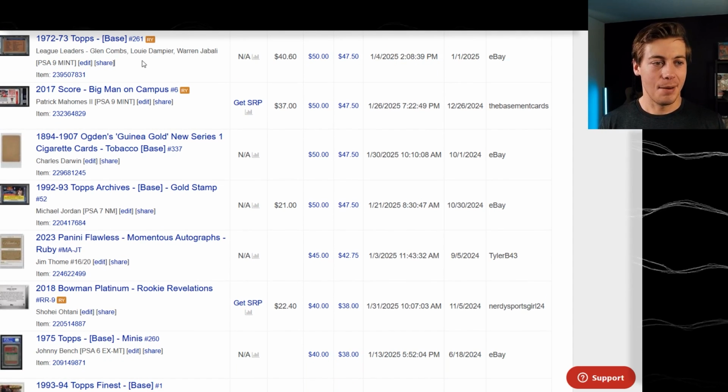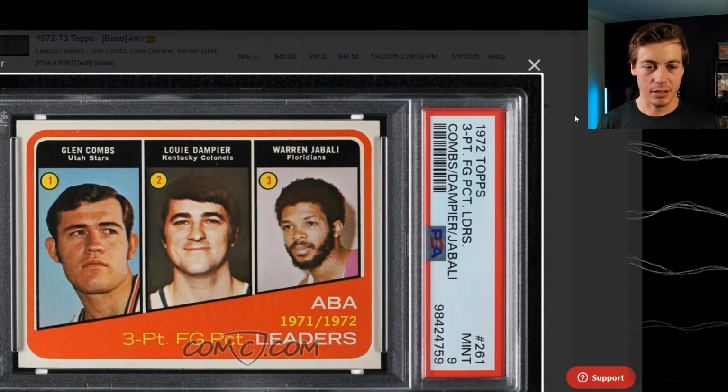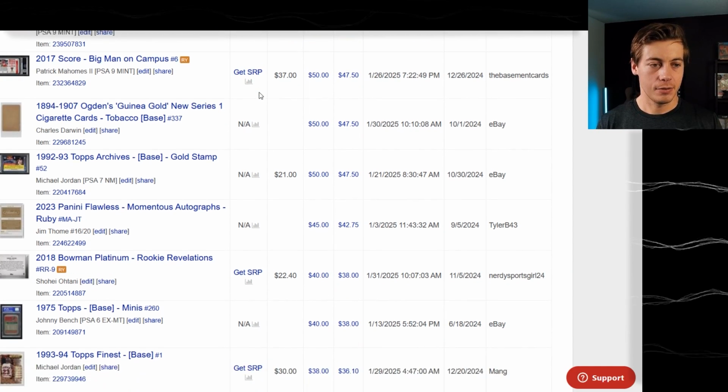Up next, League Leaders. I had this one over here, and this was in a 9. Nice looking card. I paid $40 and it sold for $50. So $47.50 on that. Great.